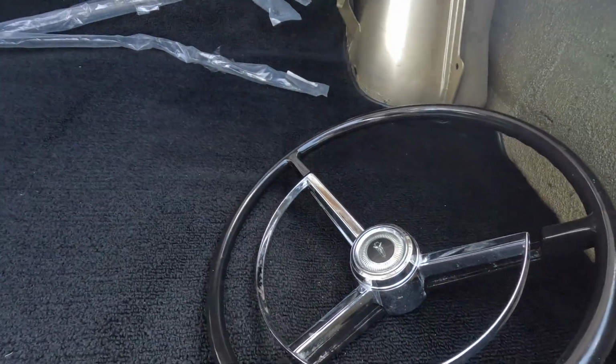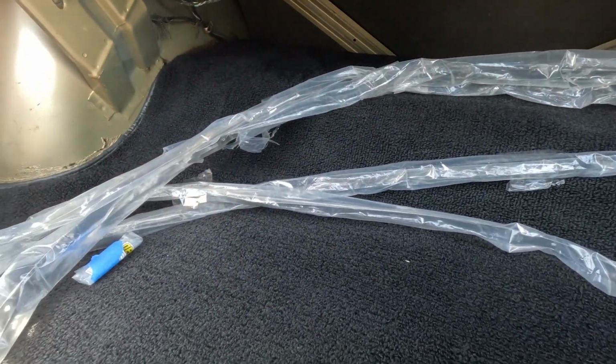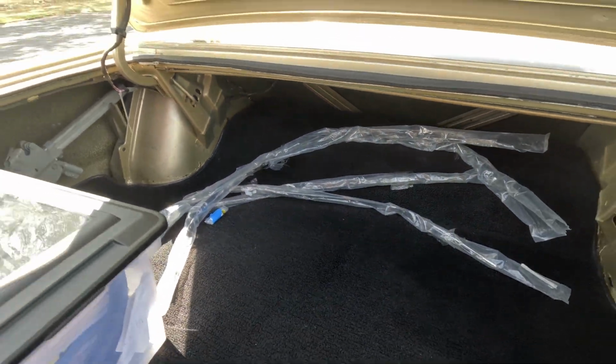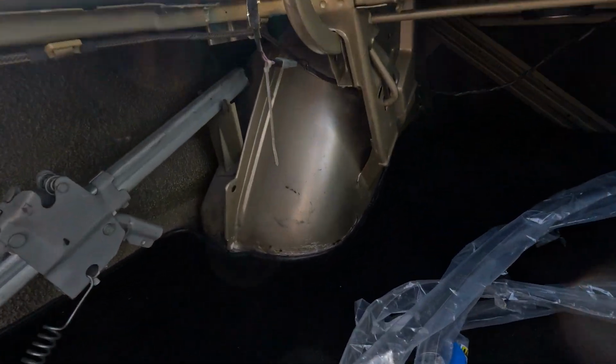We do have the factory steering wheel and those factory wheel moldings that you could only get on the silver special edition. Outside of the GTX, on the Belvederes.